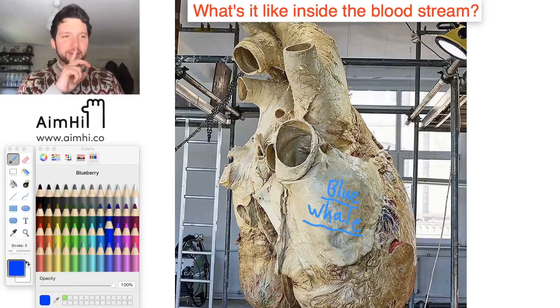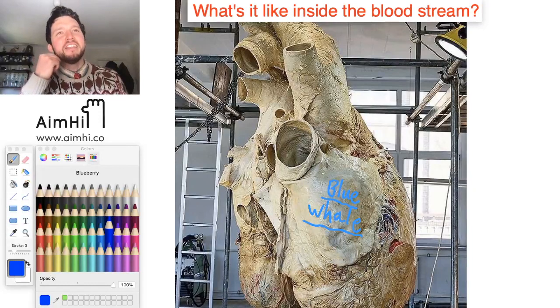What do you guys think? Pumpkin Master saying, isn't the heart the size of a gorilla? Which is a funny measuring system. Yeah, it's like Chinese dolls, isn't it?